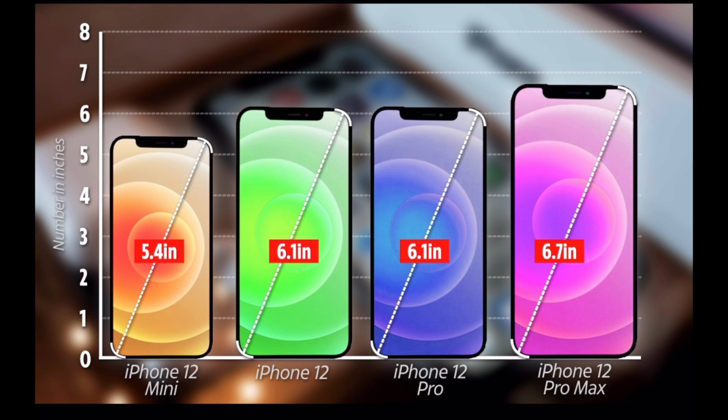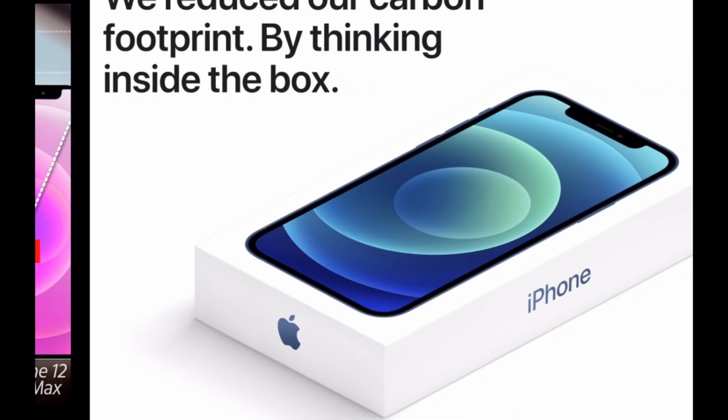And if you look at the iPhone 12 Pro Max at 6.7 inches, that is actually 0.2 inches larger than the iPhone 11 Pro Max. So if you go big or go home, you go iPhone 12 Pro Max.